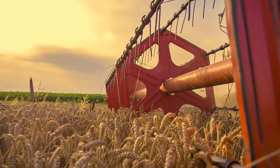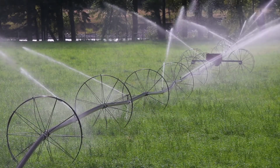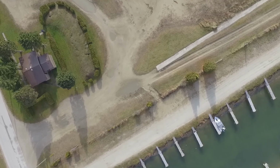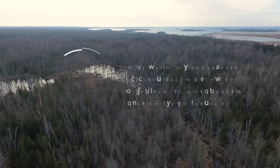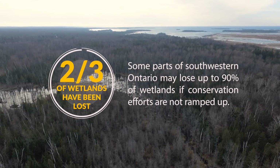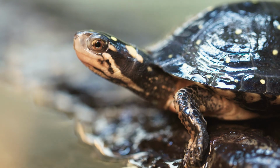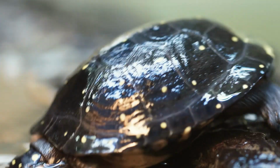Coastal wetlands face a number of threats. These include draining and filling for agriculture and urban development. We've already lost over two-thirds of the original wetlands in the lower Great Lakes Basin, and they continue to disappear. As the number of Great Lakes wetlands shrink, the importance of remaining wetlands becomes even greater.